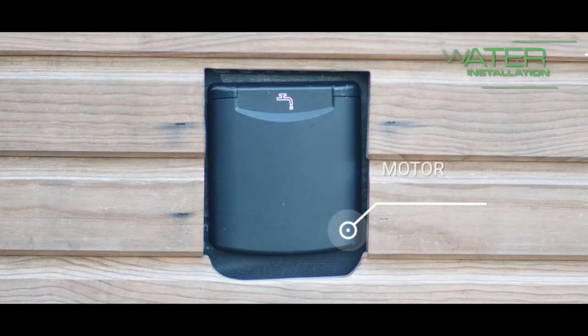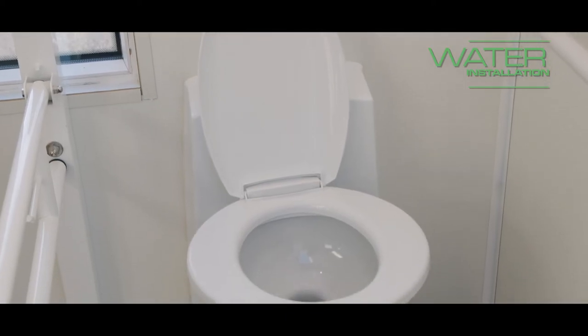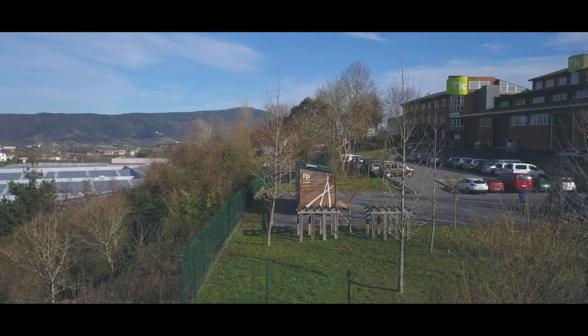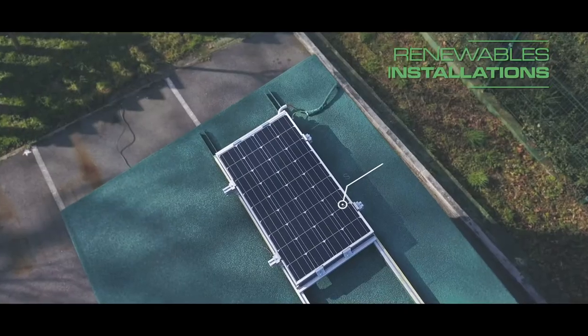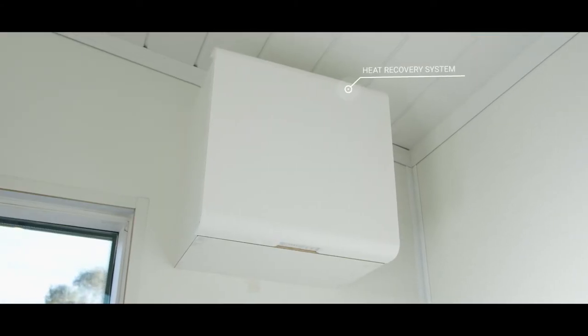Water, of course, plays an important role. Motorhome designs have been combined with standard installations to create a house with greater autonomy and which uses less energy. The project has been designed around the use of renewable energy technologies, such as solar panels and heat recovery units, which make greater use of the heat generated.